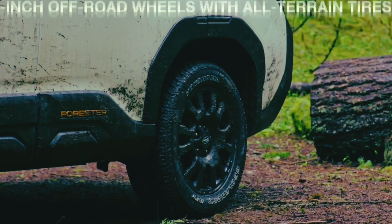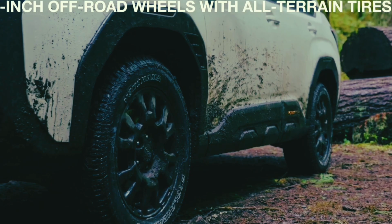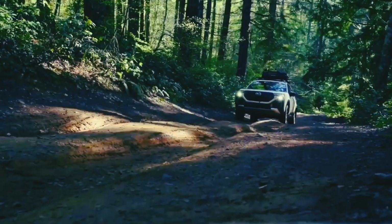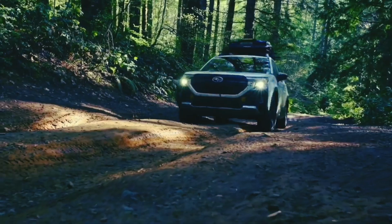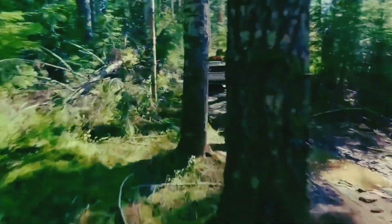So, here's the bottom line. The 2025 Subaru Forester stays true to its roots. It's practical, durable, and built for people who value function over flash. But in an ever-evolving market, is that enough to keep it ahead of the competition?